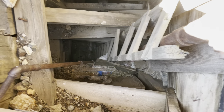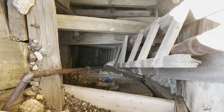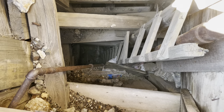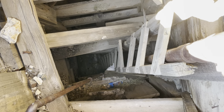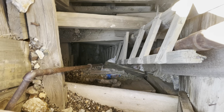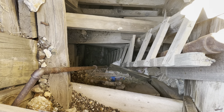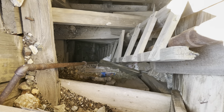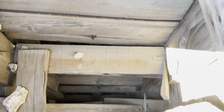There are breaks at certain landings along the way, but eventually you work your way down to a point where I think it ends. I got down on a landing and it ended right there. I'm not saying that you couldn't have shifted over to another side and gone down, but I probably went down 3 stories and shifted over to this side over here.